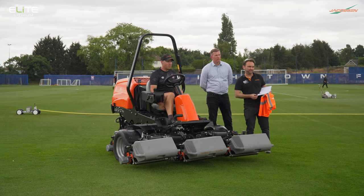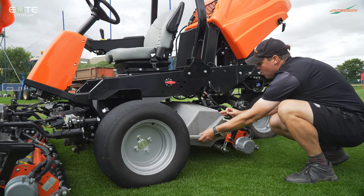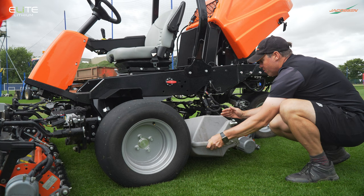And the boxes underneath, again. It's always difficult to get the boxes out from underneath a mower, and that's being reviewed as well to have a look at making that the best way possible.